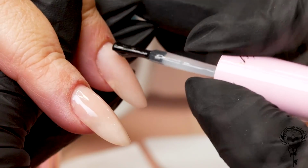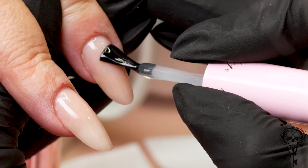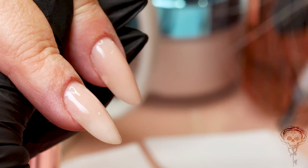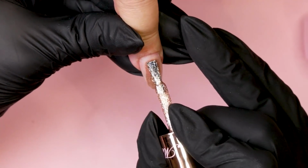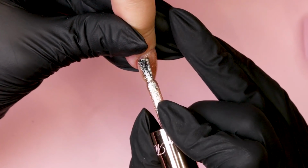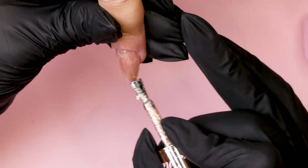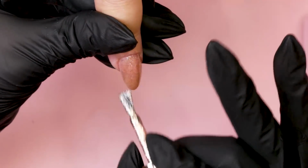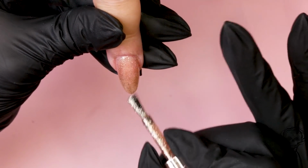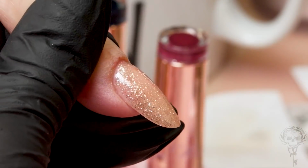So we're going to do one thin layer of that and we're going to cure it for 30 seconds. Pop me that in. So this colour is just, oh, look at the glitter. Oh, so pretty. And it's got like a champagne-y glitter. Champagne-y, that's a word. Glitter running through it, and also like a silver. I love it when gel polishes have that multi-tonal colour to it.